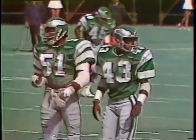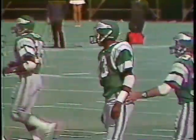3rd down now, 8 yards to go. Theismann intended for Rick Walker, and he has a crowd around him. Walker, a former UCLA player that was drafted by Dick Vermeil in college.